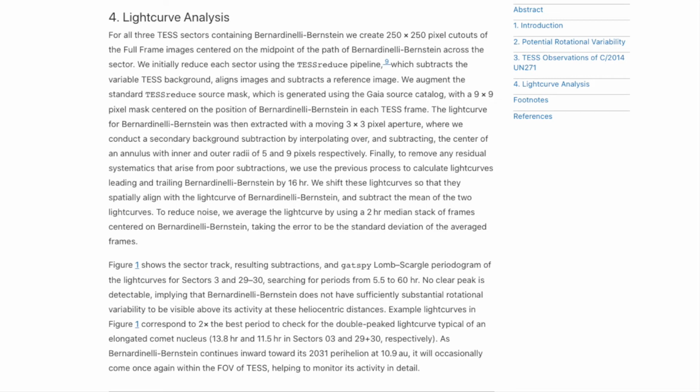The light curve for Bernardinelli-Bernstein was then extracted with a moving 3 by 3 pixel aperture. We then conduct a secondary background subtraction by interpolating over and subtracting the center of an annulus with inner and outer radii of 5 and 9 pixels respectively. Finally, to remove any residual systematics that arise from poor subtractions, we use the previous process to calculate light curves leading and trailing Bernardinelli-Bernstein by 16 hours. We shift these light curves so that they spatially align with the light curve of Bernardinelli-Bernstein and subtract the mean of the two light curves. To reduce noise, we average the light curve by using a 2-hour median stack of frames centered on Bernardinelli-Bernstein, taking the error to be the standard deviation of the averaged frames.